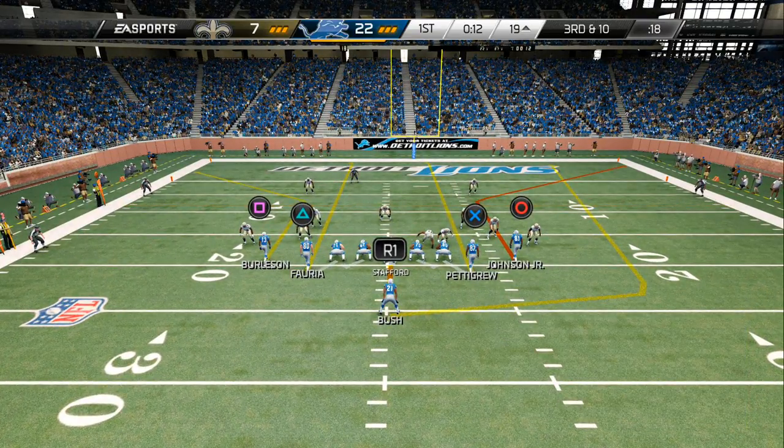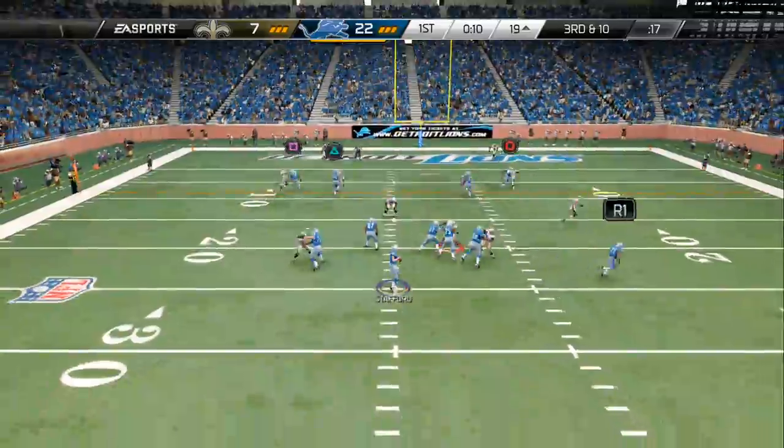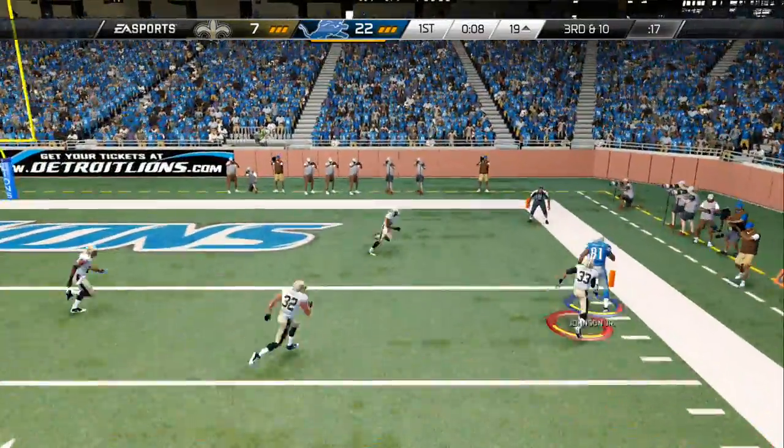Bell lined up now as the running back behind the quarterback. It'll be a third and 10. Johnson.